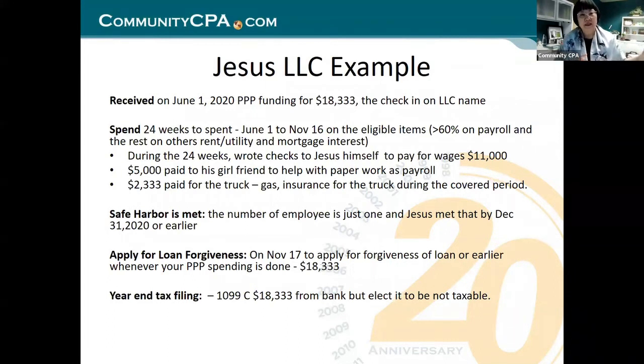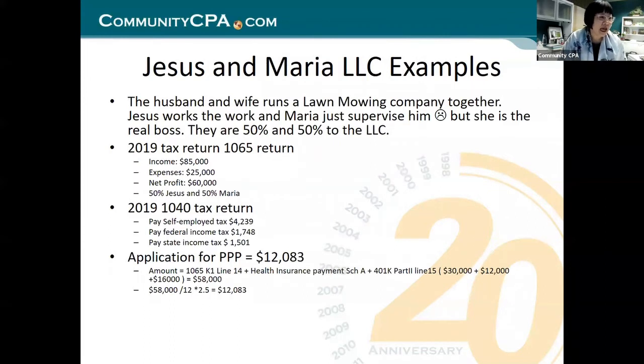So we talked about sole proprietor. We talked about single member LLC. Now, remember I told you that Jesus has a girlfriend, and they met each other the day before, they got married the day after, just fast. So now, Jesus and Maria LLC. So they joined a partnership, okay? And now the husband and wife run a lawn mowing company together. Jesus does the work. Maria just supervises him. But she is a real boss, okay? So even though she doesn't do the real work, she has 50% of that LLC. So Jesus has 50%.